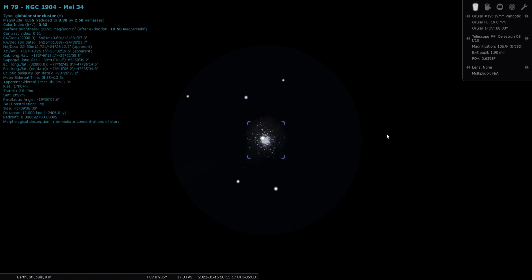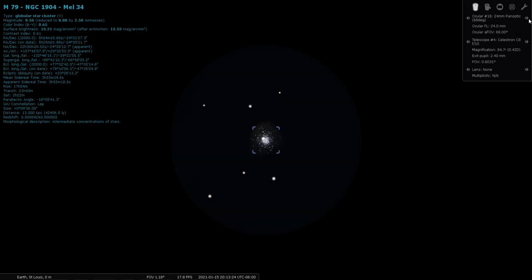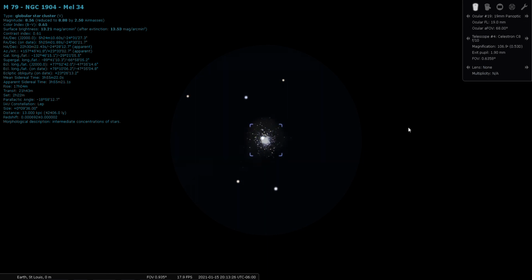Myself, I prefer the 19 millimeter. The little tiny boost in power that you get going from a 24 to a 19 doesn't look like much, but in reality, when you're using your telescope, you begin to see a little bit more detail. The background is a little bit darker with a little bit more power without overdoing it. So when looking at globular clusters, I do tend to prefer the 19 over the 24.